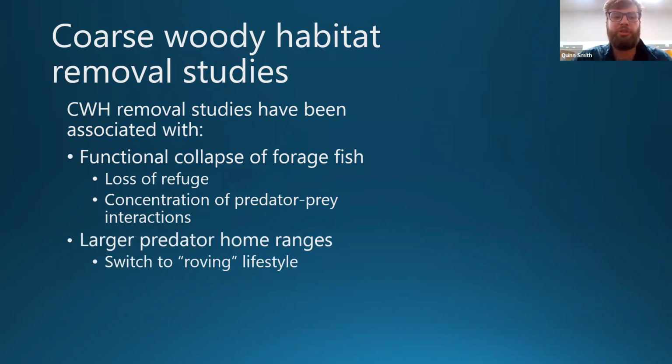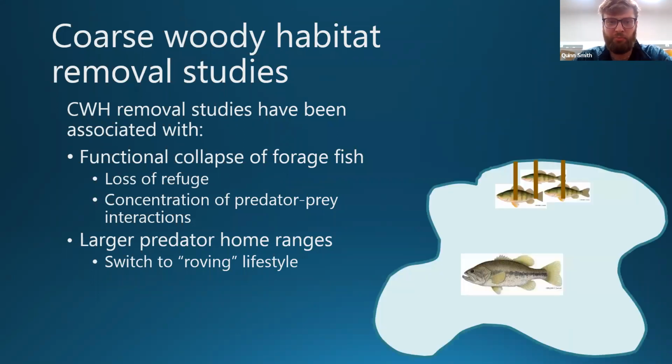This has also been associated with larger predator home ranges. So these predators were thought to have switched to a roving lifestyle as coarse woody habitat was removed. So if we look at this here, the perch up in the northern part of this lake are not in jail. Those are some coarse woody habitat sticks. And we have our predator, the largemouth bass, down below.